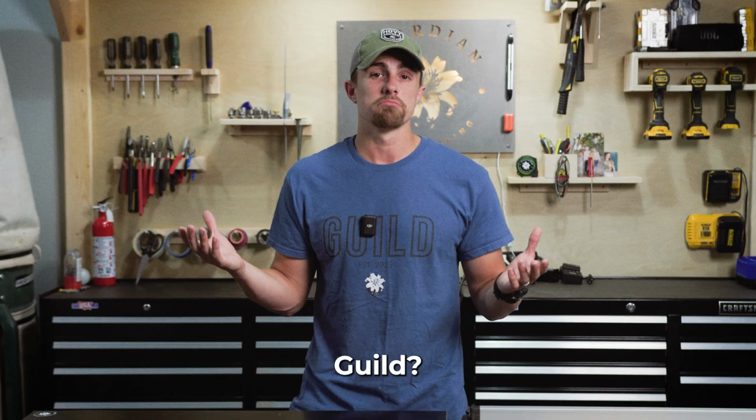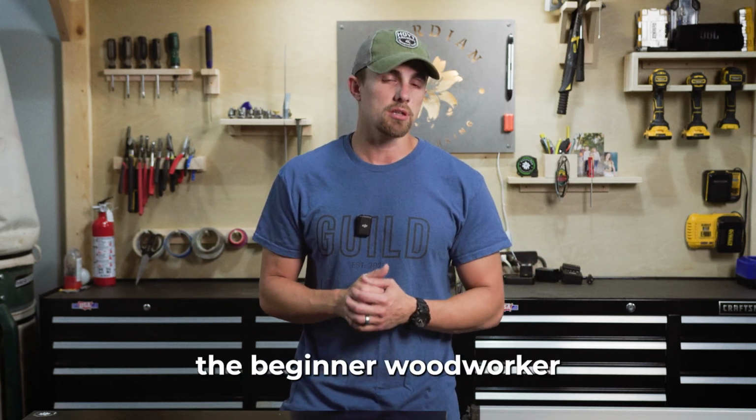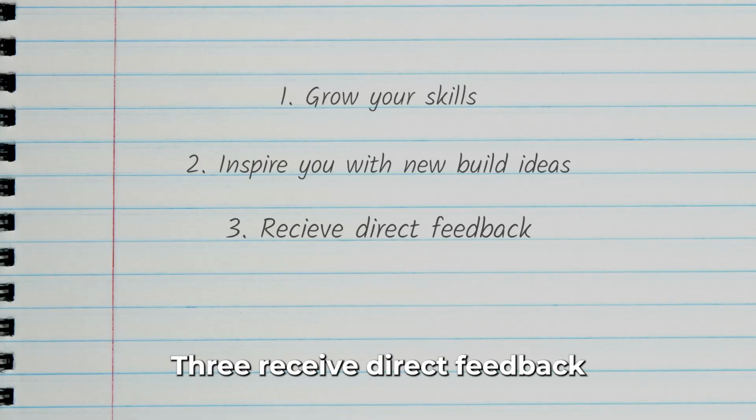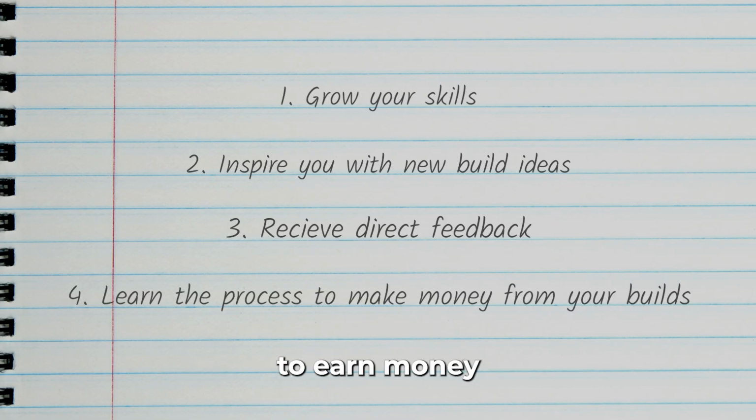So what is the Guardians Guild? This is an exclusive, affordable community and program designed to help the beginner woodworker: 1, grow your skills, 2, inspire you with new build ideas, 3, receive direct feedback on your builds, and 4, teach you a step-by-step process to earn money from your builds.